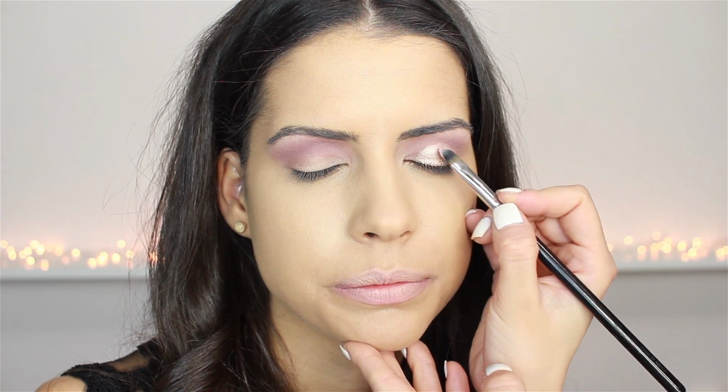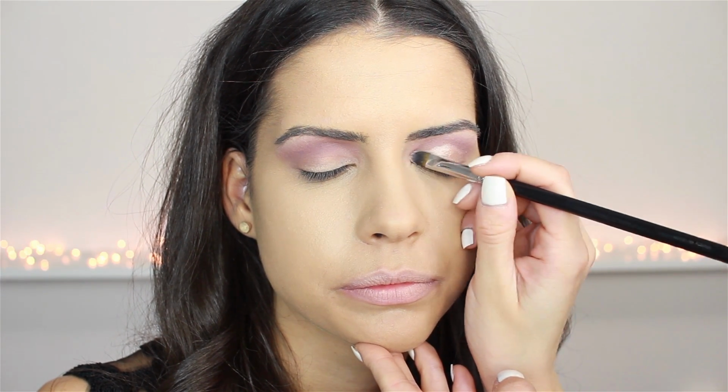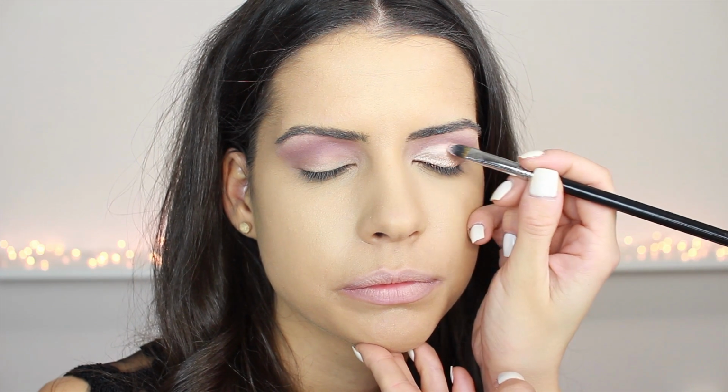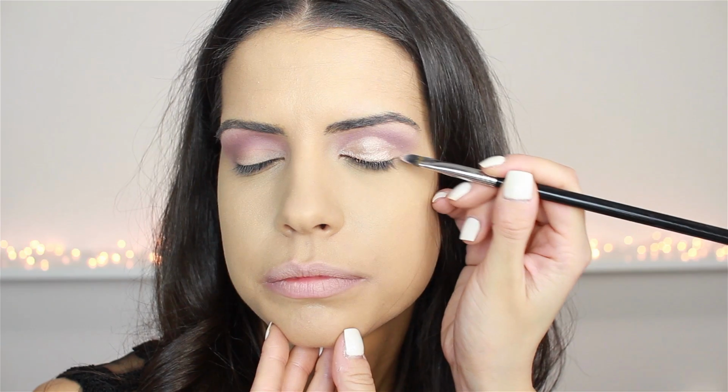So I will apply this all over the lid and then a little bit above the lid so I can achieve a soft cut crease. This is what I was talking about previously. And then when I'm done with that, I will just wing it out softly in the outer corner.